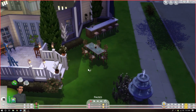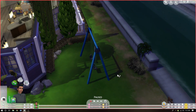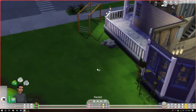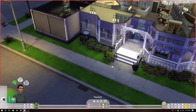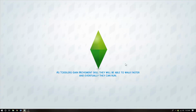And then I did try to landscape a little bit. I'm not a big landscaper anymore. I used to do a lot of it in The Sims 3 and The Sims 2, but not so much anymore. There's a swing set and some monkey bars, and then we're back around to the front and the garage. So that's my favorite house so far that I made.